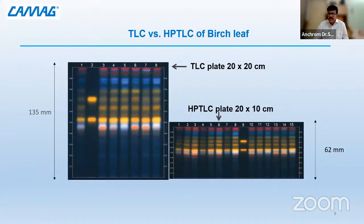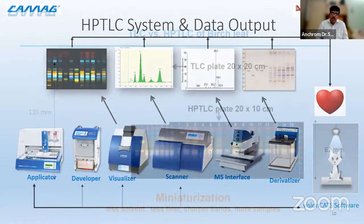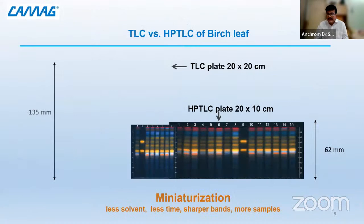So here, in smaller size, you achieve the same, keeping the resolution at par and highly defined spots, which you can see. So internally, what it does is less solvent, less time, sharper bands, more sample. So you see, it has involved itself, giving you all these advantages. All these things indirectly materialize to your time, and time is money in today's world. So every time you say how do you justify the cost, it is this answer that it is giving you a lot more output in a very short span of time, and that is how it works out.